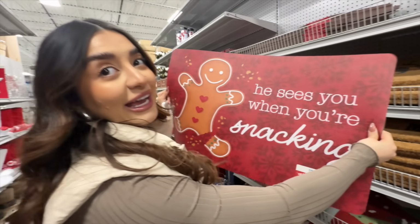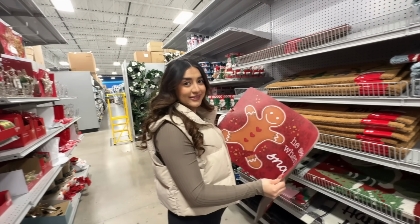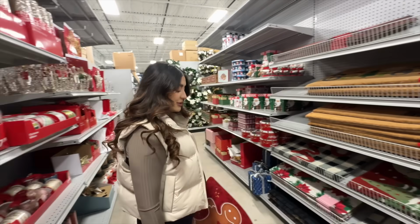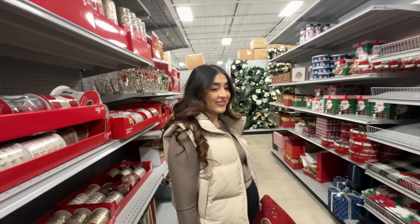He sees you when you're snacking. Oh, that's creepy. Who? Who's he? The gingerbread. No, Santa. Oh, well, yeah. Are you snacking good or bad? So he cannot bring you gifts. So you got to be on a diet to get gifts?